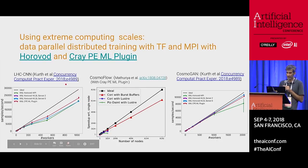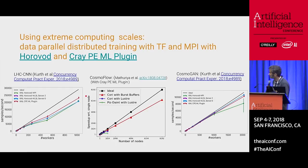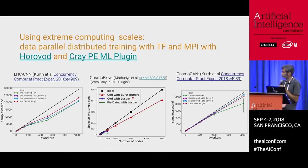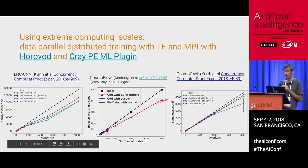There's quite a bit of engineering work that goes into this, of course, and this is shown in the papers here. For the LHC CNN, there's still a gap between the ideal, and that's partly because it's not such a computationally intensive model, so I/O becomes more important. For the CosmoGAN on the right, that's the GAN example, and there it is a bit more computationally intensive, so it does follow the scaling curve here. And CosmoFlow, I just put in the middle here. Here we show that I/O was important, but we were able to exploit something we have, which is this burst buffer, a layer of SSDs that sits on the high-speed network, and we were much more able to scale up to the scale of the full machine, 8,000 nodes, using that than the shared disk-based file system.